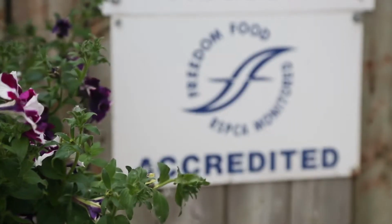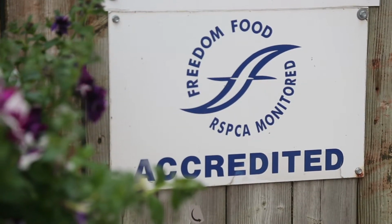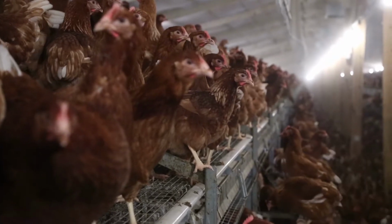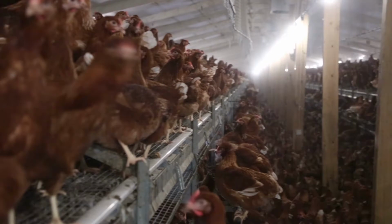Earlier this year we've managed to gain Freedom Foods approval for the Potters premium rearing aviary. We've had the system for 3 years in October now, so we've successfully reared 7 batches on the system. In the early stages, Freedom Foods were very complimentary about the benefits of rearing pullets on this type of system. However, they had issues with the early containment that we were doing.